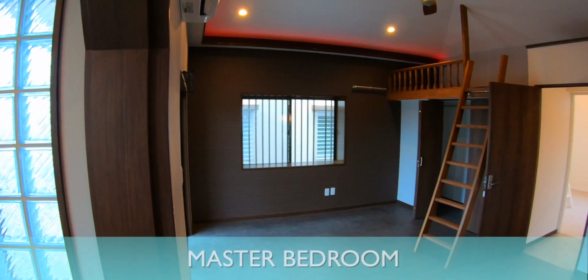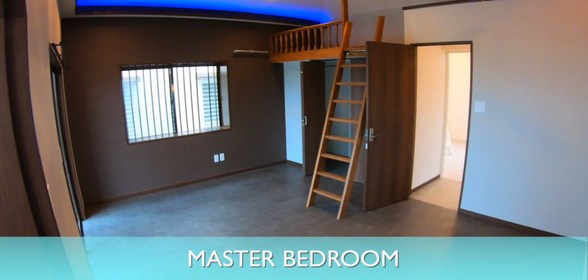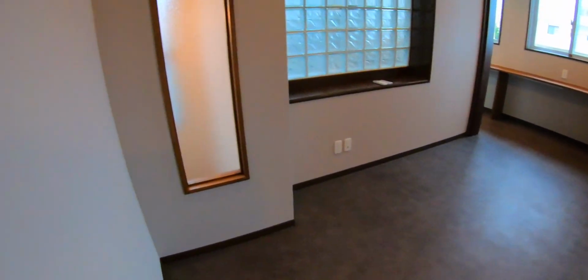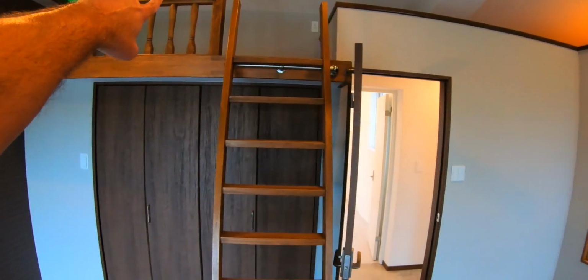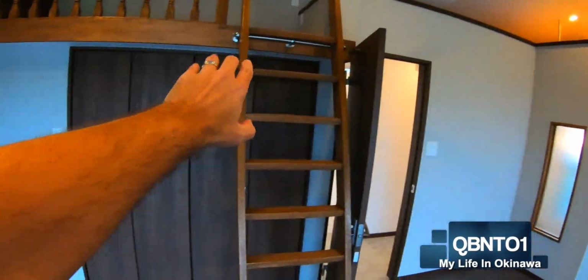Whee! All right, so now we're gonna go in here, and I'm gonna assume that this is the master bedroom. Oh, wow. Okay, so master bedroom. There's plenty, oh, there's another loft. So there's another loft here, okay? And there's storage up there as well.